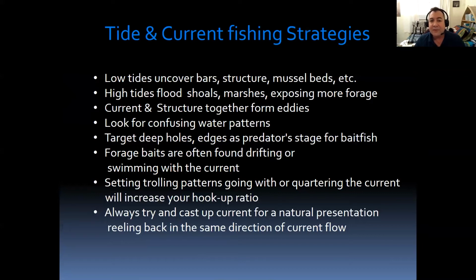High tides are going to flood those shoals and marshes. They're going to expose some more forage that wouldn't normally come out or that was protected. So on those full moons and those new moons, you're going to be able to expose more of that forage, and flush it out of there and bring predators in. So those are areas that you want to target as well. Small flatboats, the yakkers, it's phenomenal on the yak to get into some of those back bay waters, and there are some really nice fish in there.